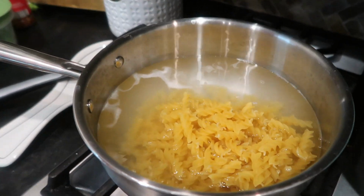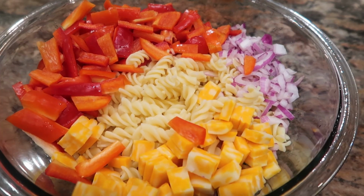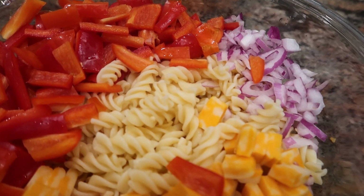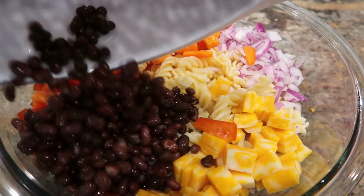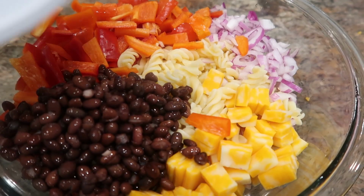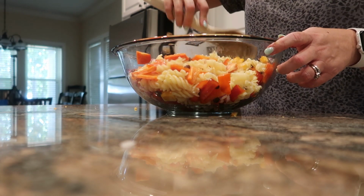Earlier today, I cooked up about 10 or 12 ounces of pasta, just a little bit more than half a package, and I also raided my refrigerator to see what vegetables I had. I had some bell peppers, I had some red onion, I chopped those up, and I also cubed up some Colby Jack cheese. I put that into a bowl with the pasta after it had cooked, along with one package of black beans, which I drained and rinsed.